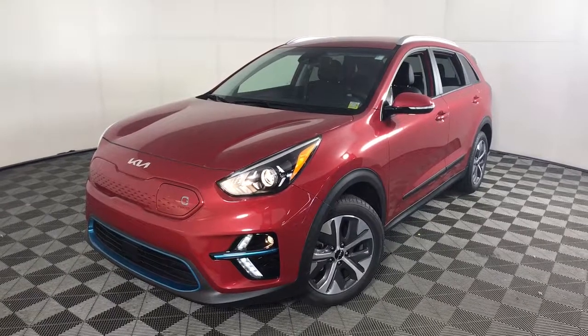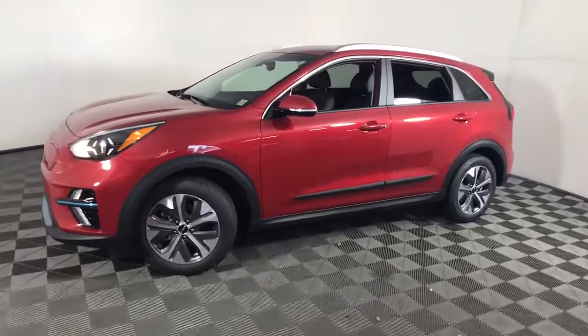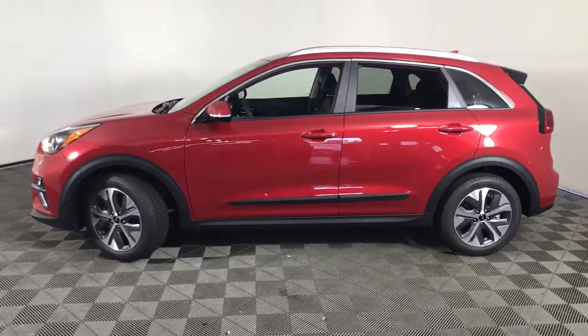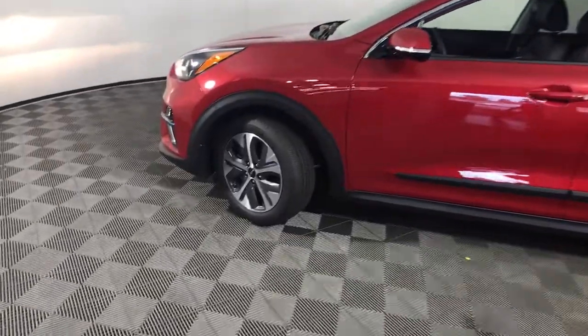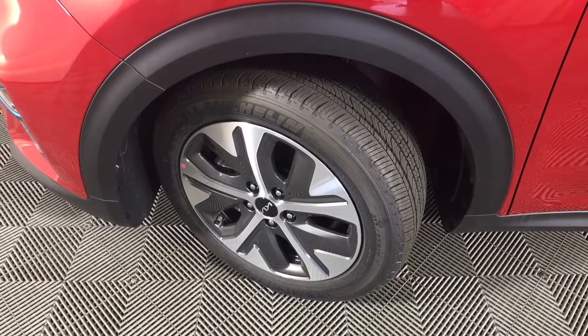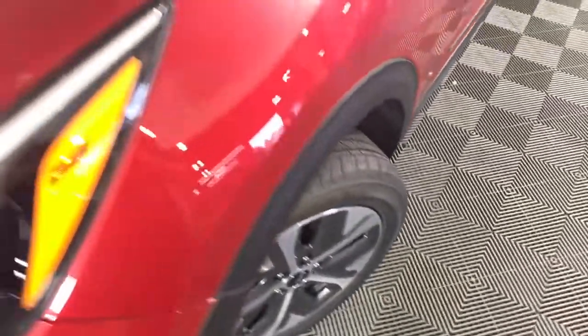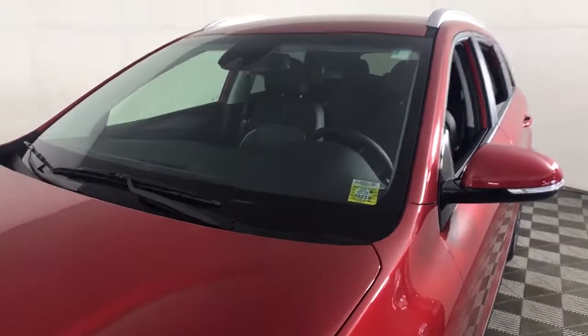Get into a car with value. 2022 Kia Niro. From daily drives to epic road trips, this Niro has you covered. This hybrid crossover offers a smooth, quiet ride, ample cargo capacity, flexible interior layout, and advanced safety tech, as well as an array of passenger conveniences. Get ready to build new family memories.